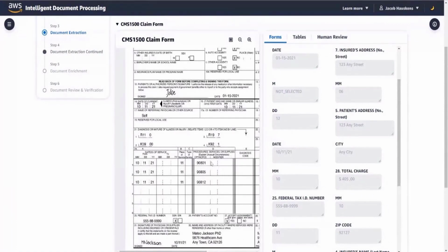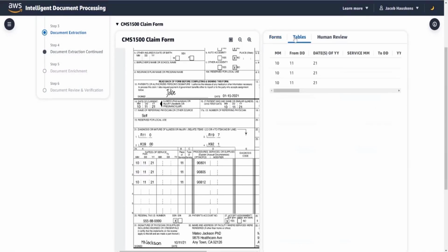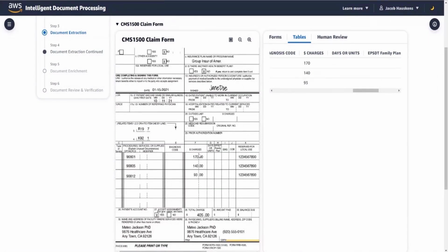You see here that the form also has a table on it. And so it's really important to keep the information in the tables nice and organized as well, just because, as we're reading as humans, the rows and the columns help us keep it organized. So you see here, the person had a procedure on October 11th. And if we click over to our tables AI, you can see here that the rows and the columns were kept nicely organized. And you can even see that the charge for the first procedure was $170. So if we scroll over there, you see it was 170. And this information, because it's organized, you're able to cross-check later in the process.